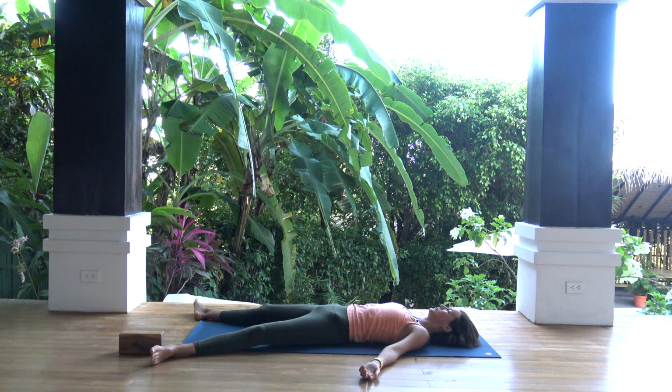Legs are heavy. Hips are open. Stomach is relaxed. Chest and shoulders are relaxed. Arms and fingers. Jaw is soft. Relax the energy behind your eyes. There's nothing left for you to do here.